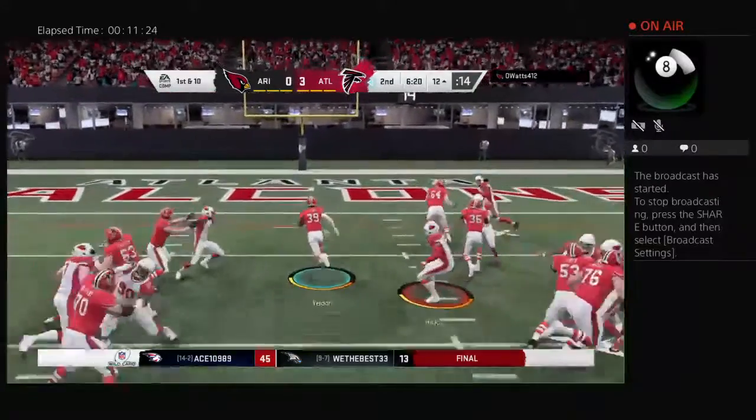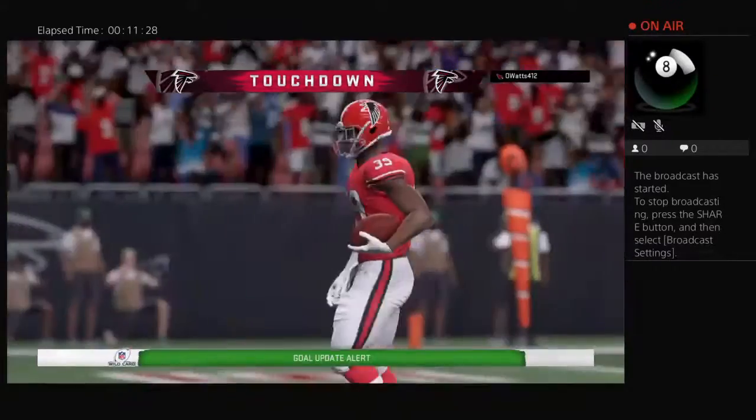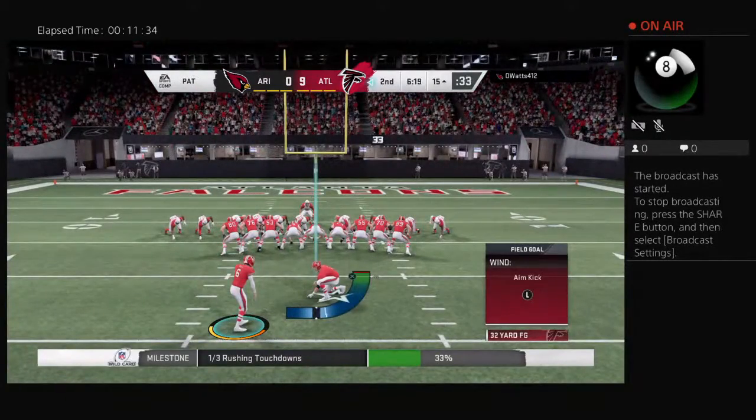A first down carry now for Yeldon. And he is into the end zone for a Falcon touchdown. A 12-yard touchdown run. And the Falcons push further out in front.